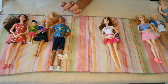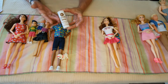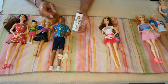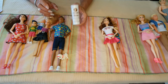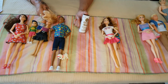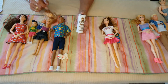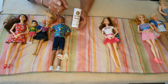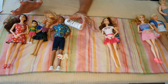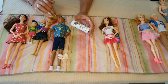But I found this dye. It's a clothing material dye, and this one is for nylon. So I thought I'm going to try this and see if this is going to work, because I want a permanent change of her hair, not one that would wash out. So I am going to try and see if this is going to work on her hair. So I hope it will. Keeping my thumbs crossed, and it will help.